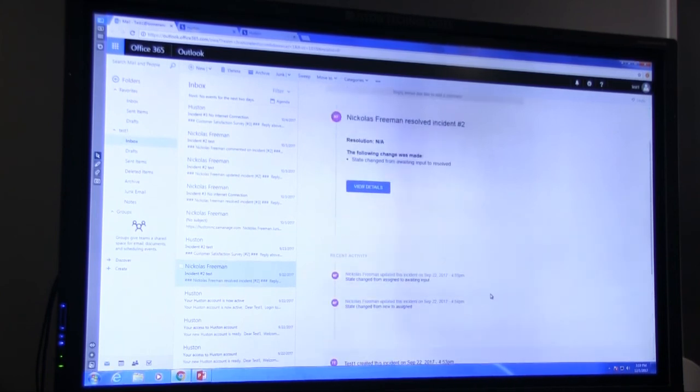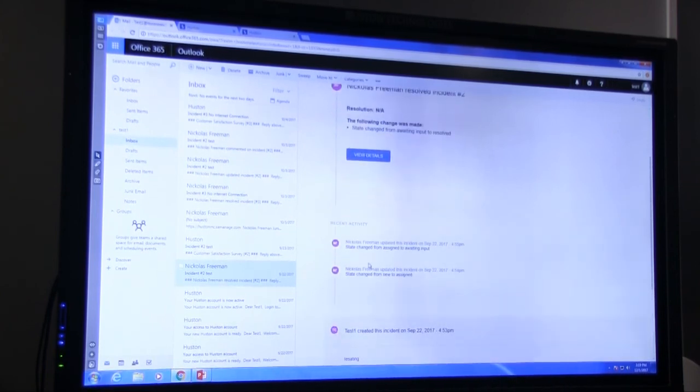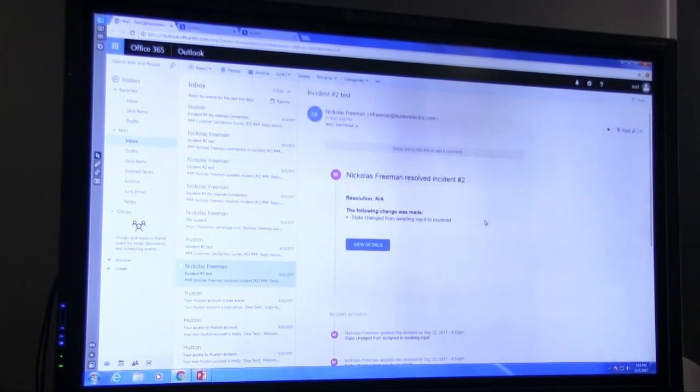Throughout the incident, you'll see who changed it, who addressed it, who did what to it. As you can see, it went from new to assigned, then assigned to awaiting input, and then it was resolved. You'll receive an email when it resolves, and it'll say the details will be in the resolution page. Or if there are comments provided, saying for example they need more information, it'll help address those issues as they come.